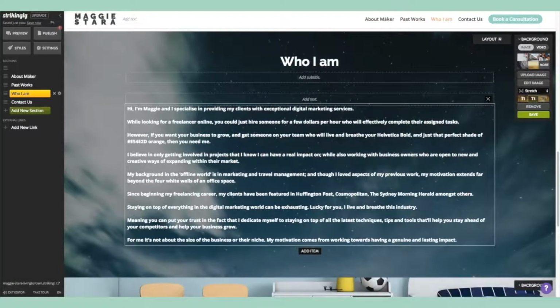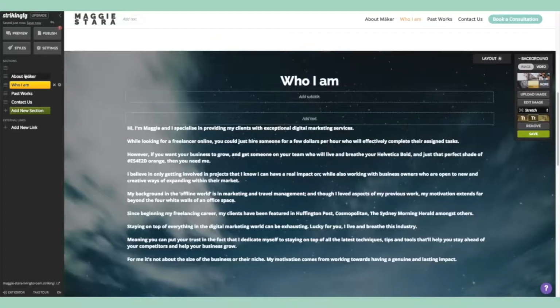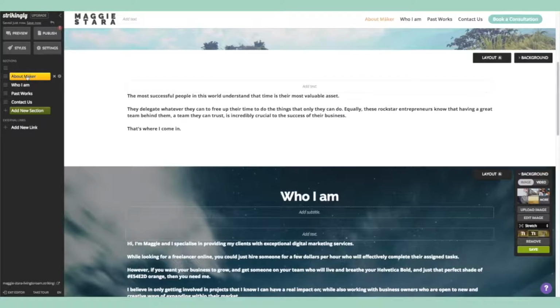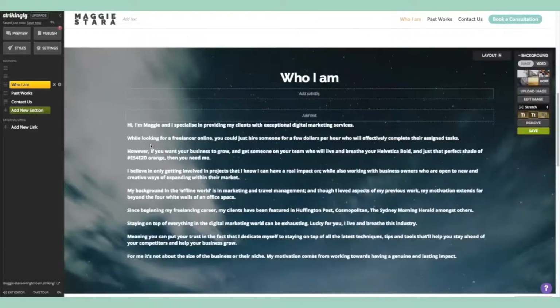I think that looks really cool, and I'm going to drag that up so it's going to be just after this section over here, which obviously doesn't need to have that title, so I'm going to erase that, and it's going to basically start with the menu at who I am. Cool, so I think that's looking really good so far.